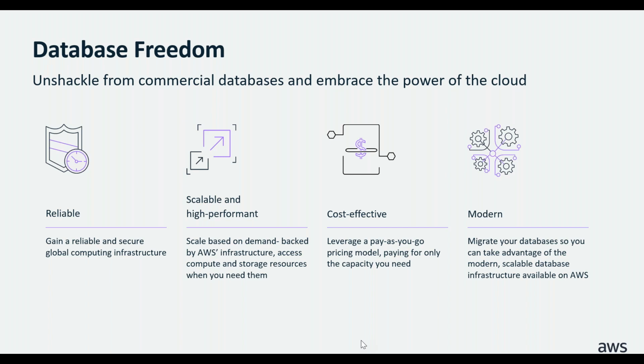Your database or data warehouse can scale based on demand. Backed by Amazon's massive infrastructure, you have access to compute and storage resources when you need them. AWS cuts your database costs with a pay-as-you-go pricing model, allowing you the freedom to pay for only the capacity you really need. Amazon Aurora offers an enterprise-class database at 1/10 the cost of commercial databases.